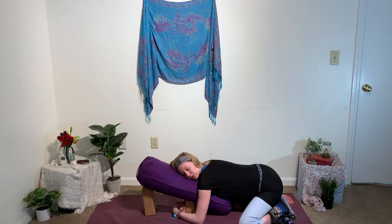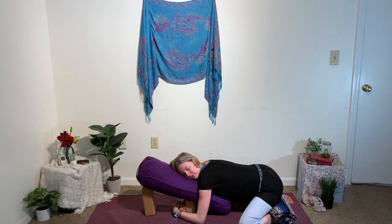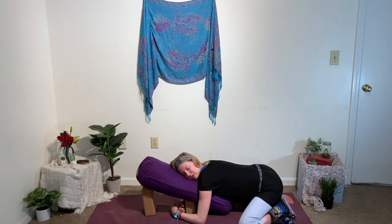With that bolster hugging into your chest, it allows the body to start to soften and invites the body into a space of comfort. You might give your hips a gentle shift from side to side just to settle your hips a little more firmly down onto the heels. You can let your eyelids become heavier and let your body be supported.